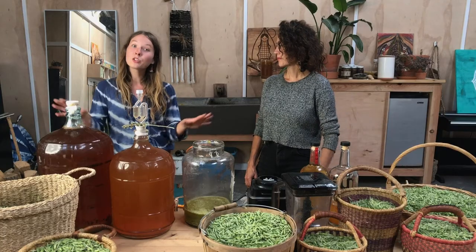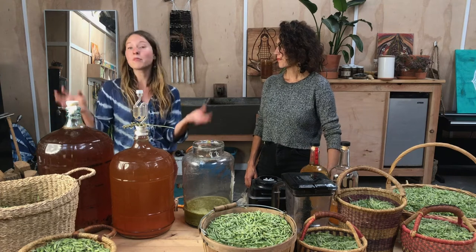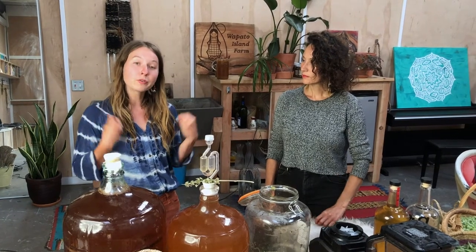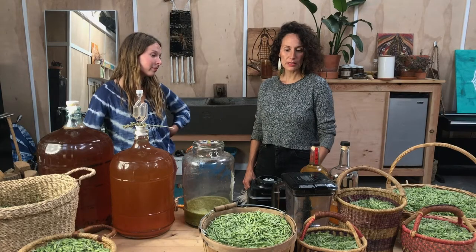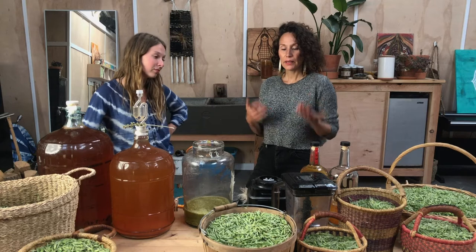And the myelin sheath is the lining around our nerves throughout our nervous system, and that helps to send electrical impulses from our brain to our body and also to receive them from the outside world and take them into our brain. So it's what connects us to the world and what connects the world to us. So the Milky Oats is helping the flow of that energy and those impulses to be more smooth.